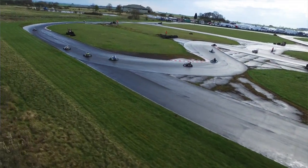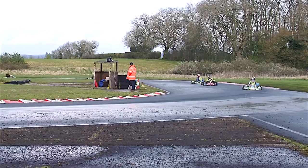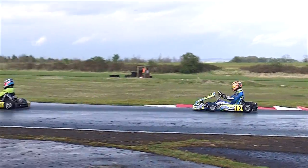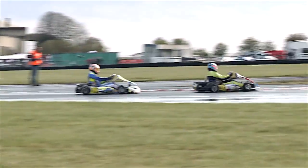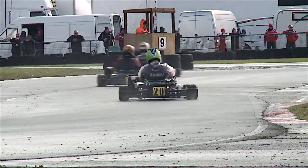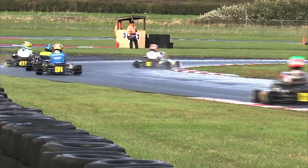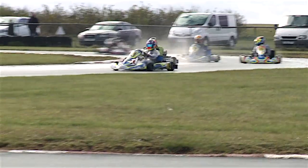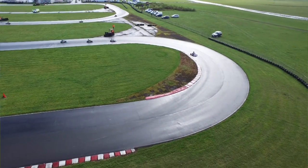You have to bear in mind as well that the rain came late, so they won't have a full setup on these karts for the wet. They would likely move seat positions, raise the seat height and all sorts of different things. They won't have had enough time to put a full wet setup on, and in those circumstances it's often the case that the driver that just deals with the conditions better than anybody else, it's not always about kart setup, it's about how you drive in the wet.